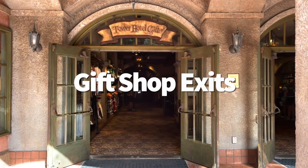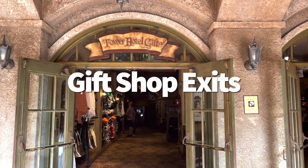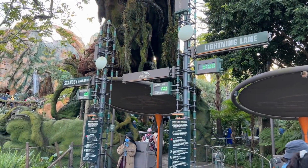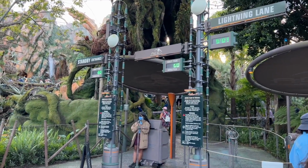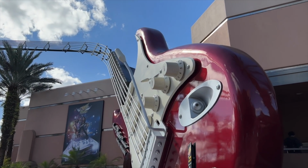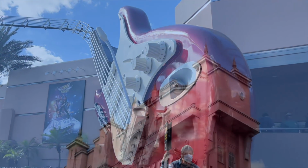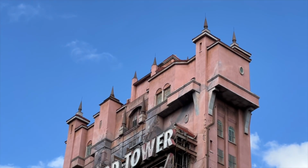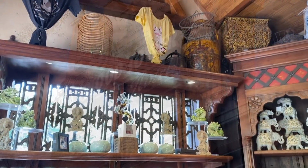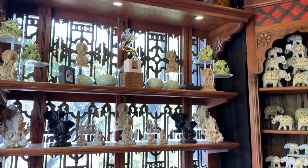And how about those gift shops, right? Picture this. You're getting off a Disney World ride that you absolutely adore. Maybe it's Flight of Passage at Disney's Animal Kingdom, or Space Mountain at Magic Kingdom, Rock 'n' Roller Coaster at Hollywood Studios. Whatever the ride may be, most likely you're going to have to walk through a gift shop before you get back to the park. Okay, the title of this point totally gives it away, but yes, you guessed it, gift shops.